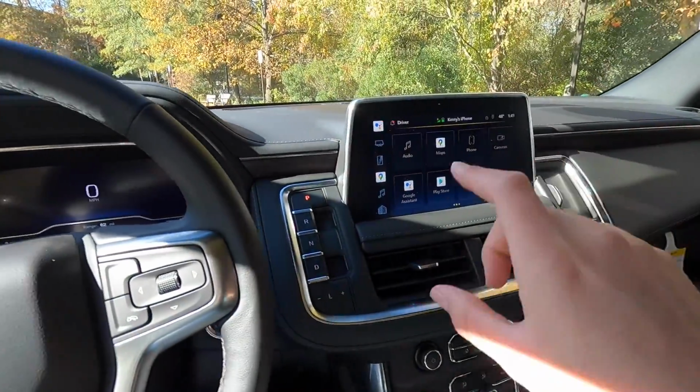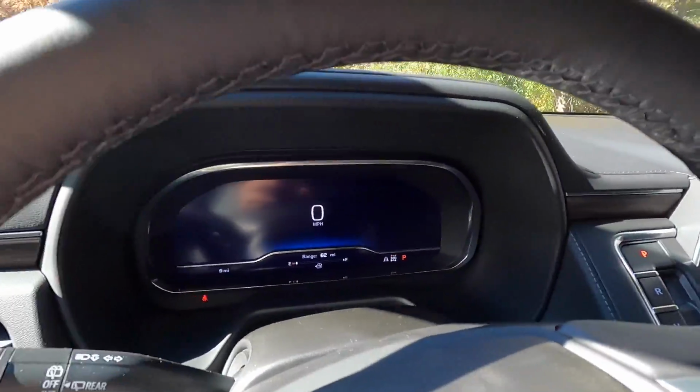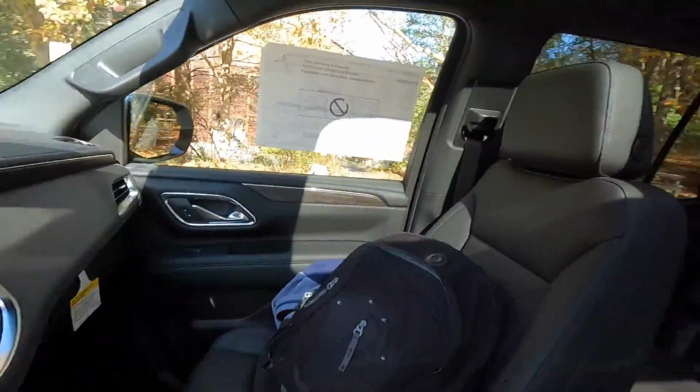And the infotainment screen right here, as well as the dash, was what a lot of people were complaining about with the 2020 and the 2021 Tahoes and Sierra 1500s, as well as Silverados and stuff like that. So Chevy listened to them, and they definitely gave us what we wanted. So no complaints there. And let's move into the rear.